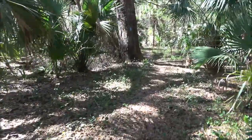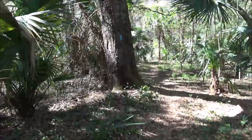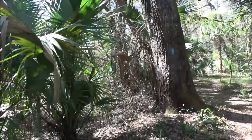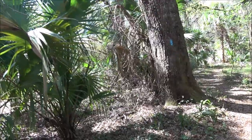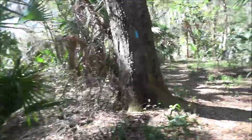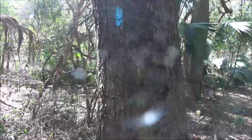There's 20 some miles worth of hiking trails here. Let me put a liquor bottle over here on that tree. There, what was I saying? 20 some miles of hiking trails in here.